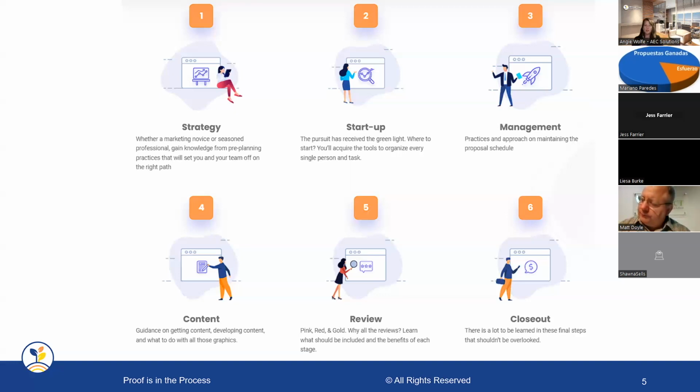And so strategy startup, that's when you have your pursuits a go. It might be out, it might not. We try to get ahead of the game, work on projects, resumes, all of the things that tend to take a little bit more time gathering data. But startup is when I say you have that green light and it's time to go. So this is when you're starting to assign assignments, coming up with plans for that submittal. Then this also includes your kickoff.